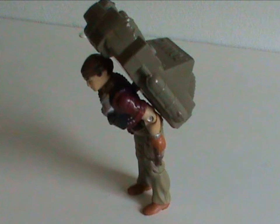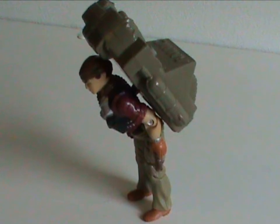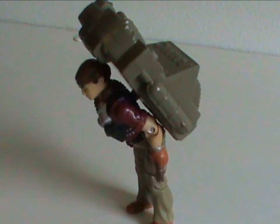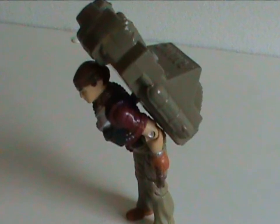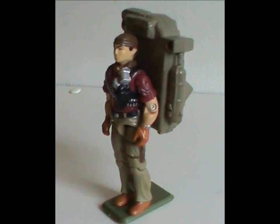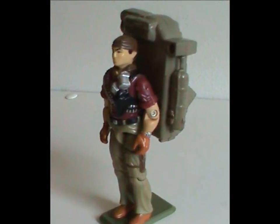But yeah, these guys ended up looking like they were hauling a bedroom closet on their backs. Not the most practical of things. I mean, they can barely stand up even with a figure stand. Just looking at this makes my back hurt.